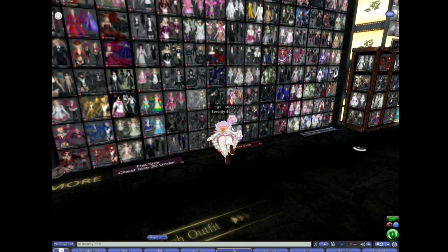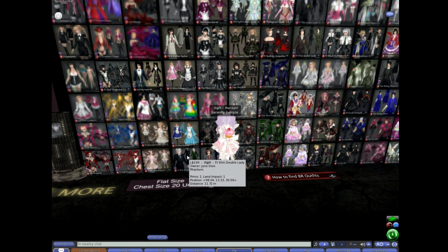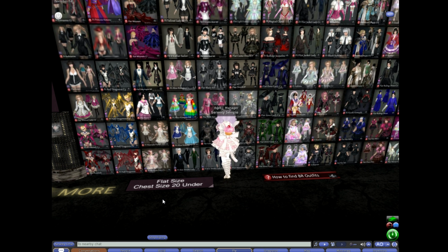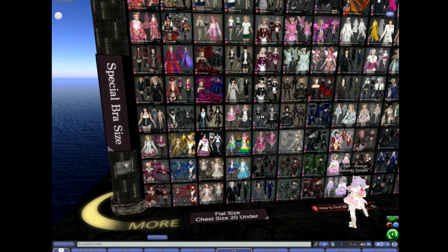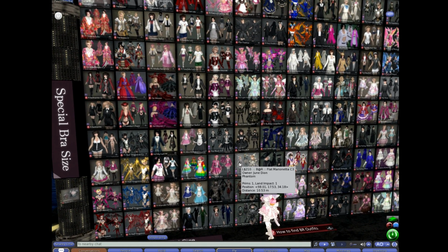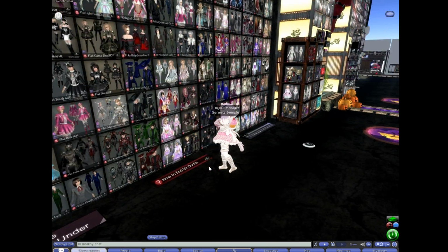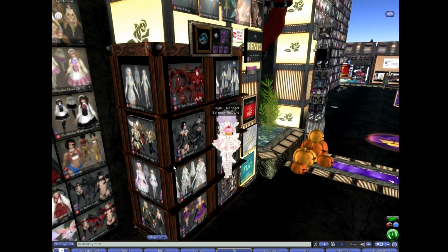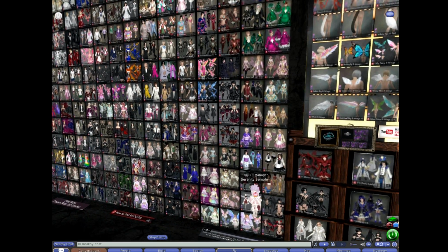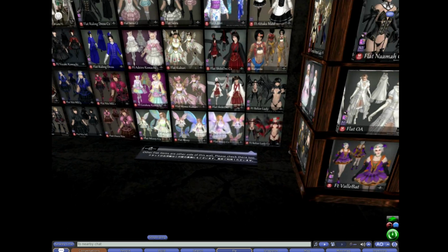First thing you come across is what we call the flat section, which is for chest sizes 20 and under. So if you're a male avatar and you want to wear girls' clothes, here you go. If you're just flat chested in general or size 20 and under, going by the Linden Lab slider chest size, then this is the kind of stuff that you'd be wearing. Some things have demos, not everything does. Usually if you get a demo for one thing, you'll get a general idea for the chest size, but usually you want to stick to the 20 and under.